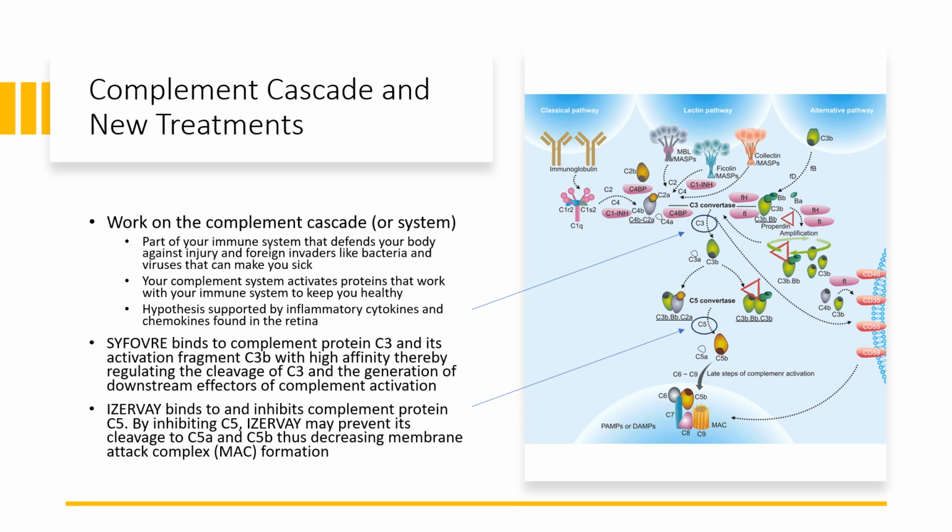The three pathways converge at the C3 protein and cascade down through C5, making both of these proteins viable targets for the treatment of dry AMD. In addition, there are a number of complement factors, CFB, CFD, CFH, and CFI, which are potential targets as well. Now, we won't go into the complement cascade in detail, as it would require its own video.